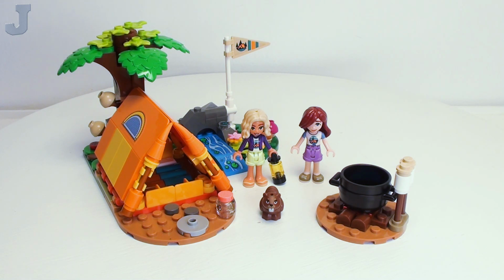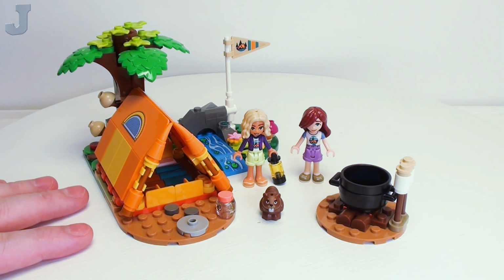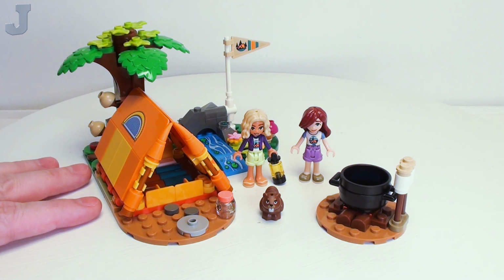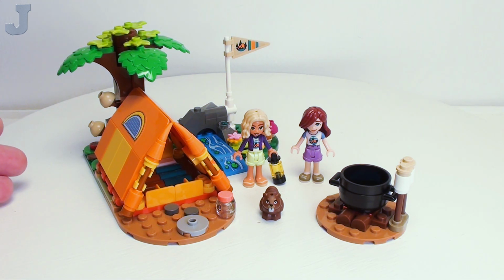So you have to buy like DREAMZzz, Friends, City, Gumdrop, and I think there were a few others you had to purchase in order to get this. But for the most part, it is a nice set to have, and I enjoyed putting this together. It was a highly engaging build. But tell me what you think.